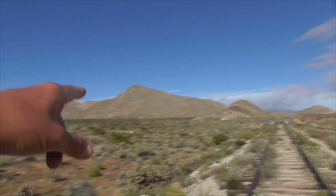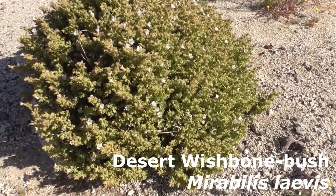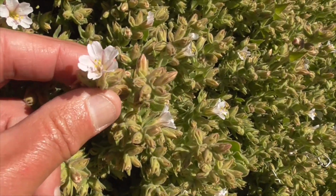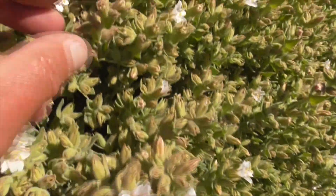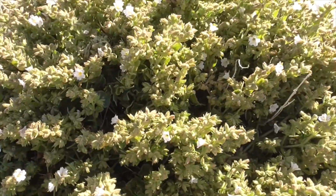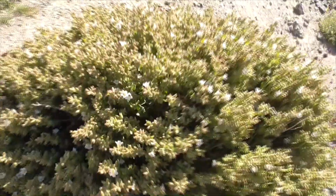There's a bridge, and we're going to head up here to the hills to Indian Hill. This one here is a wishbone bush, Mirabilis laevis. Pretty, pretty flowers here. Five white petals or lobes, little yellow anthers on the stamen there. And it's super, super sticky. When it dies out, it's just a bunch of twigs. Its branch is called a wishbone because see how it branches out like that? Like a little wishbone. It's a super sticky plant.